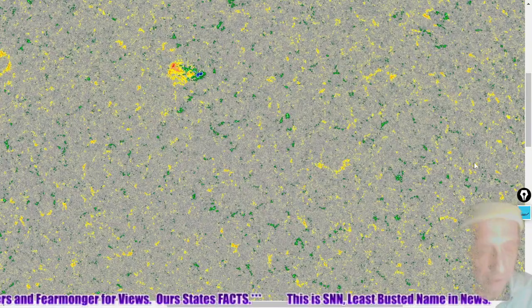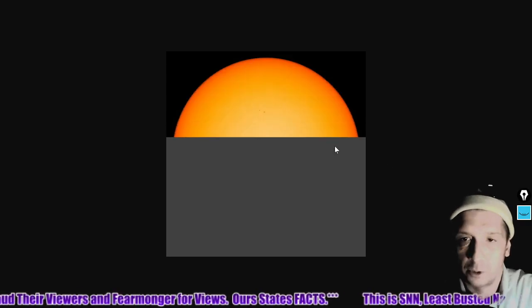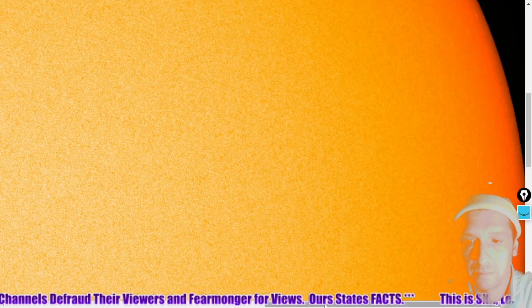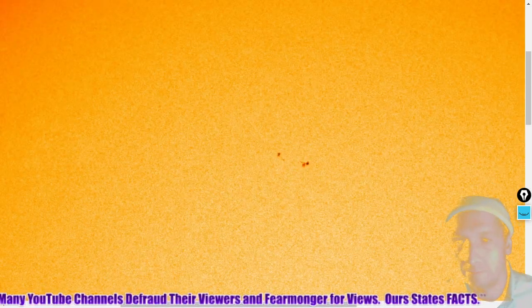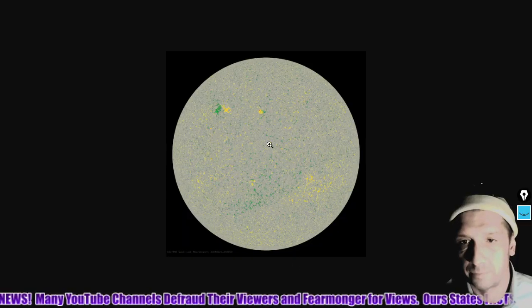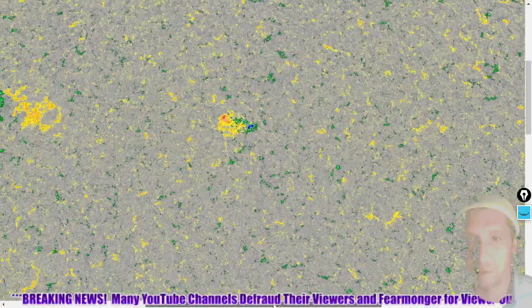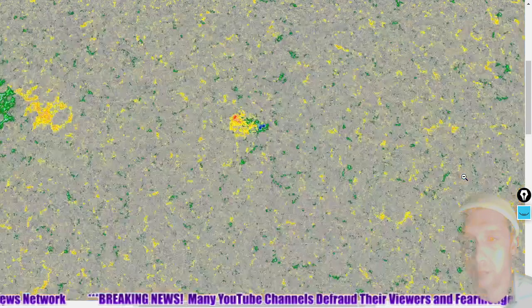And let's show the latest imagery, so I can show you how that's changed in the past roughly half hour. And it's still holding strong as a beta class sunspot. I'm not going to try to line those up perfectly for you folks, but there you go. Sunspot 2804.